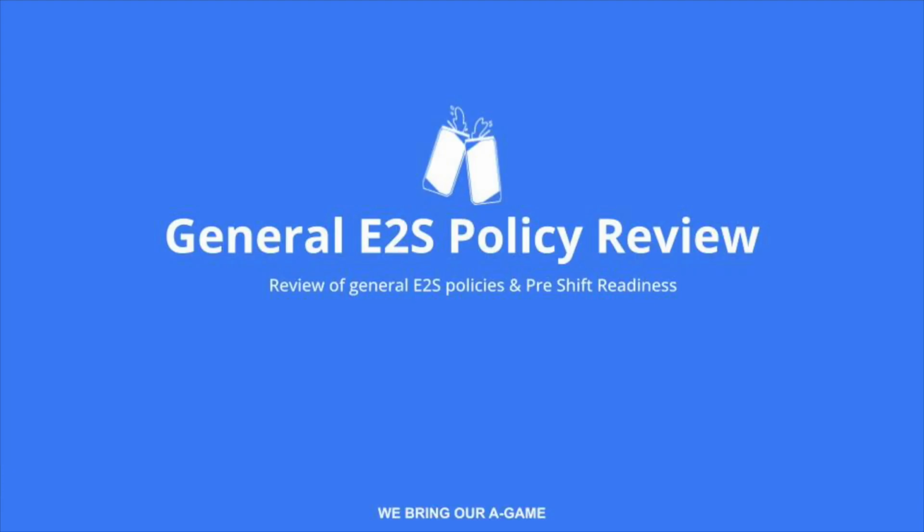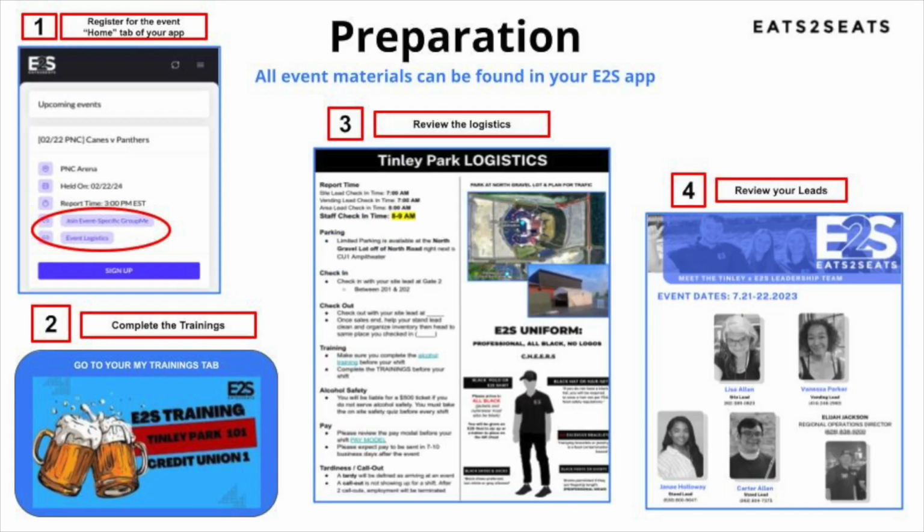Next, let's dive into our EATS2SEATS general policy review. In regards to preparing for your first shift, your EATS2SEATS staff app is going to be your home base for a lot of the things you need. You'll be able to find the event logistics and the event-specific GroupMe, and be able to sign up all on the home tab of your EATS2SEATS staff app.